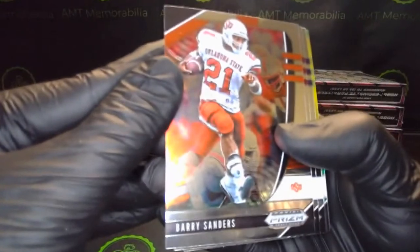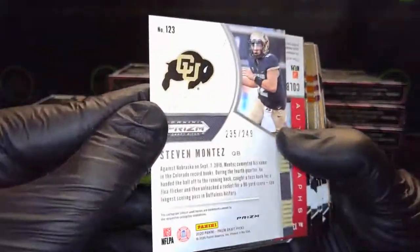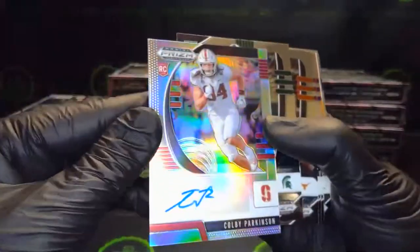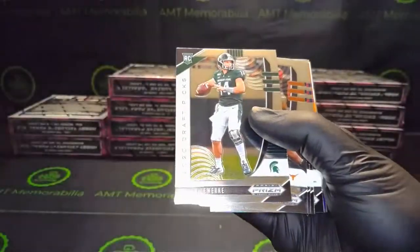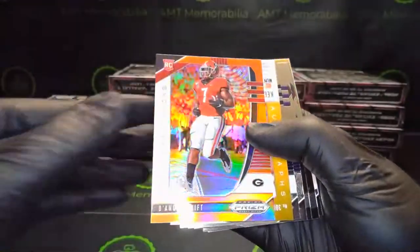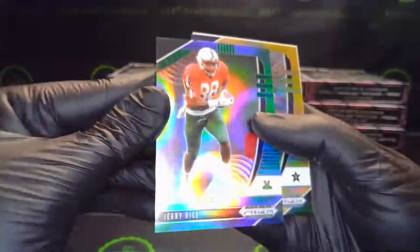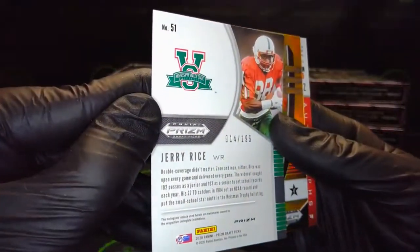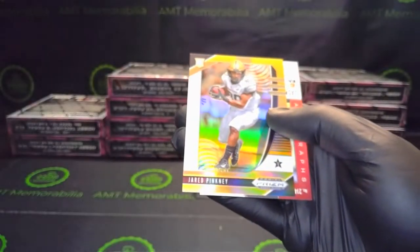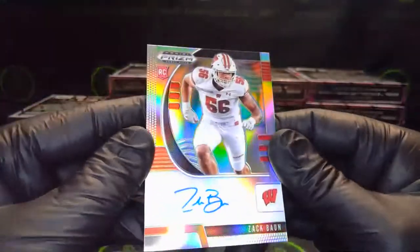Box number two. George Kittle, 129 out of 299. Steven Montez, 235 out of 249. Silver autograph number two, Colby Parkinson. Todd Gurley, 54 out of 249. D'Andre Swift, orange, not numbered. Silver autograph, Kelly Bryant. Jerry Rice, 14 out of 199. Jared Pinkney, 006 out of 149. And silver autograph, Zach Bond.